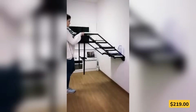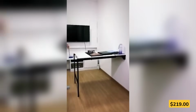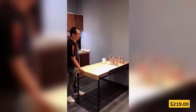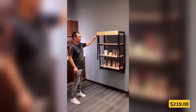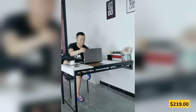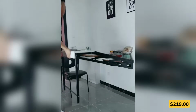Running out of space but still need a proper table? This wall-mounted foldable desk is a genius solution for small rooms. Fold it down when you need a dining spot, study desk, or work surface, and fold it right back up when you're done. Built from durable wood with a smooth finish, it's tough, waterproof, and scratch-resistant. Perfect for kitchens, bedrooms, or even home offices where every inch counts.